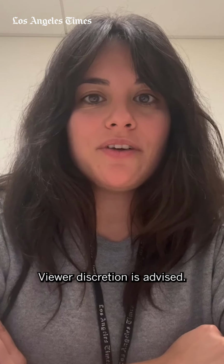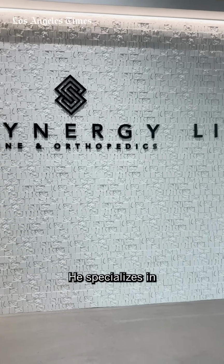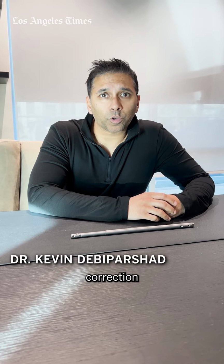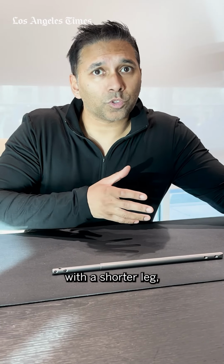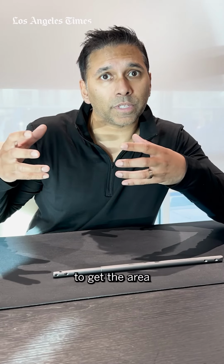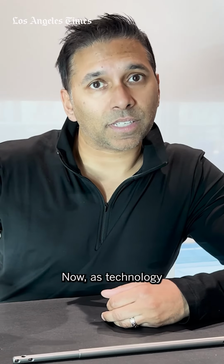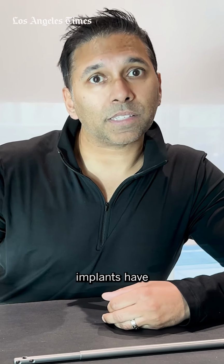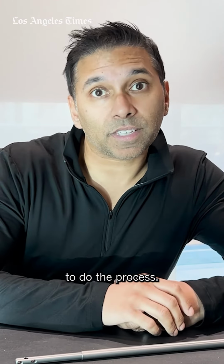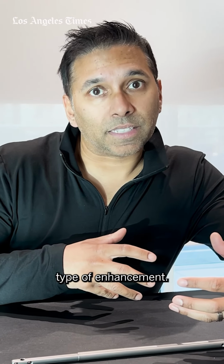Viewer discretion is advised. I am in the waiting room of Dr. Kevin Debiparshad. He specializes in limb lengthening surgery. Initially, it was used for correction of deformities. If you're born with a shorter leg, if you get into a car accident and you lose part of your leg, we're able to get the area to heal as well as lengthen it to correct that deformity. Now, as technology has gotten better, implants have gotten better, it's become more minimally invasive to do the process. We're able to even offer this procedure as a cosmetic type of enhancement.